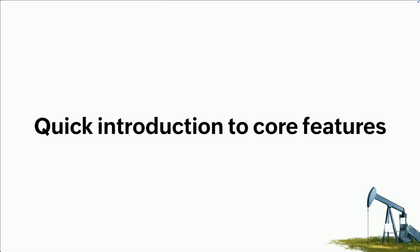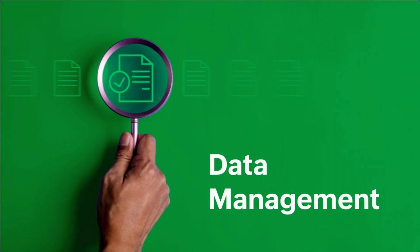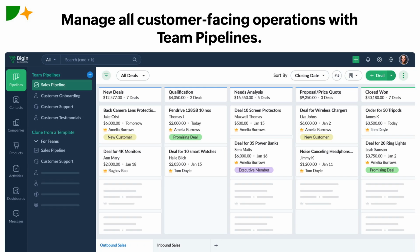And let me get to the core feature set. I was talking about pipeline management as a concept. So this is what you see when you log into Bigin today. On the left, you will see all the pipelines, contacts, companies, products, activities, dashboards, and messages. Do you like this UI? Does it give you nightmares or is it comparatively better? Yeah, so this is what we call the pipeline management system.